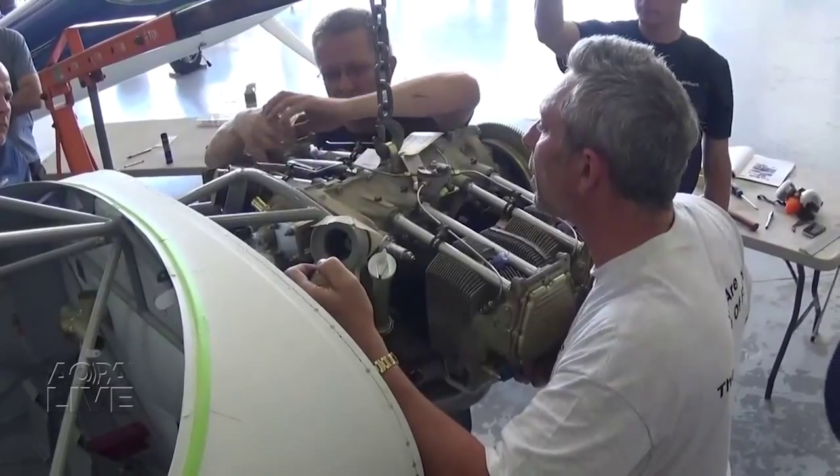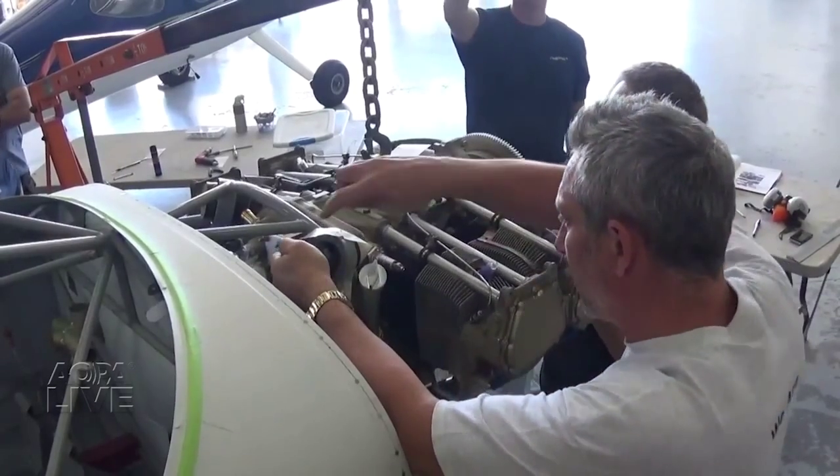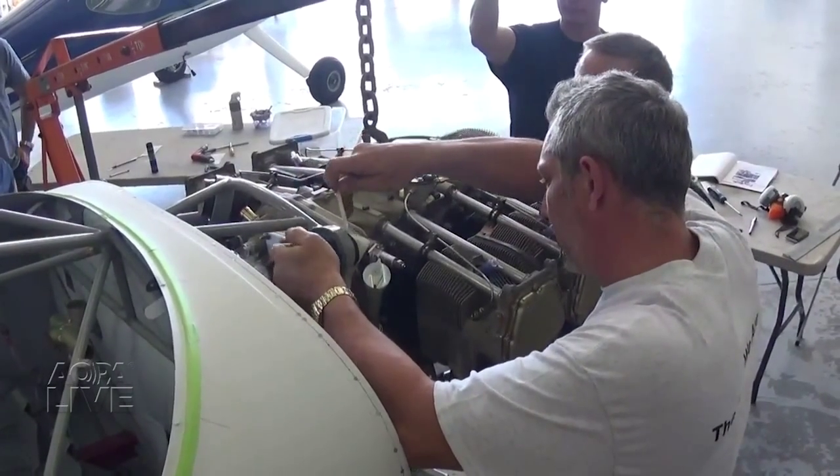We're going to continue to follow the progress of the Build a Plane team, and you can learn more about the program and how to get your school involved at buildaplane.org.